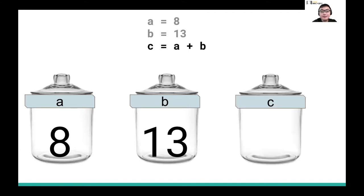Okay, c now stores a plus b. So a plus b has to refer to the other cookie jars to figure out what numbers they hold before it adds them up together. So it looks at cookie jar a and cookie jar b and adds them up. So 13 plus 8 is 21. And that's what's inside c. Okay. So when you see a few lines of code, really just step through each of them line by line, and you will be able to figure out what's happening.